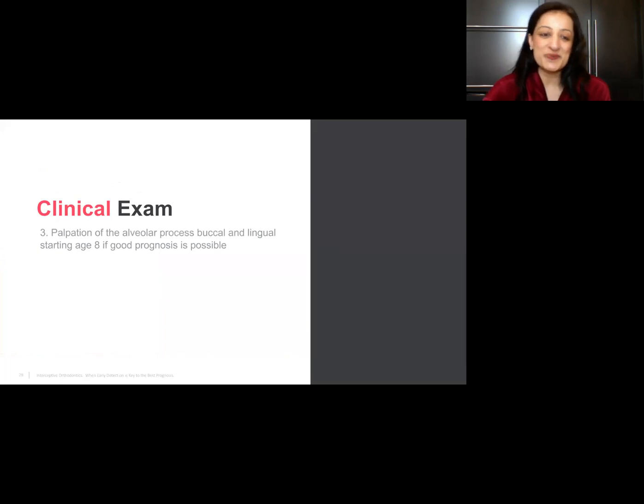buccal. Then the third one was palpation of the alveolar process. First we were just visually looking at it. Now we're actually palpating it, buccal and lingual.